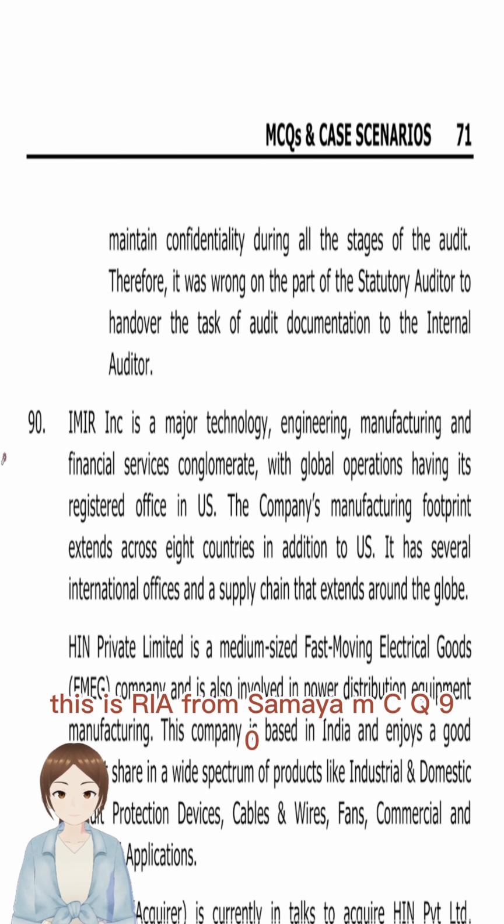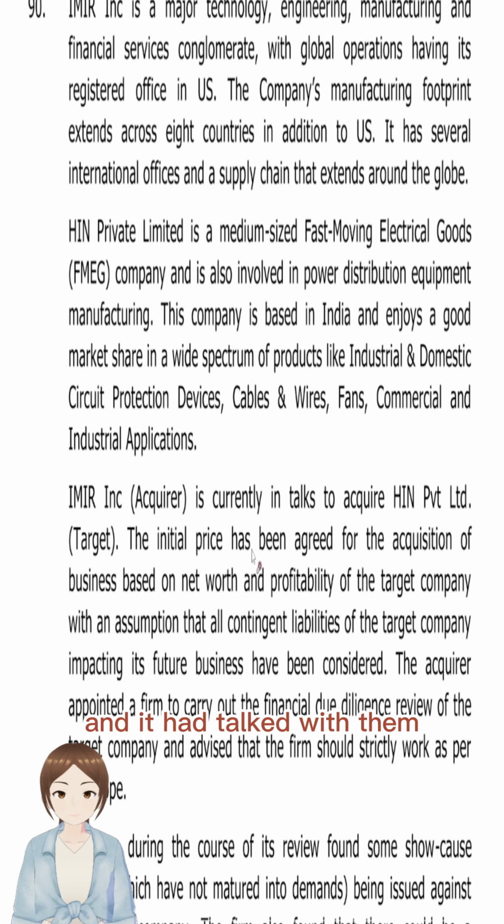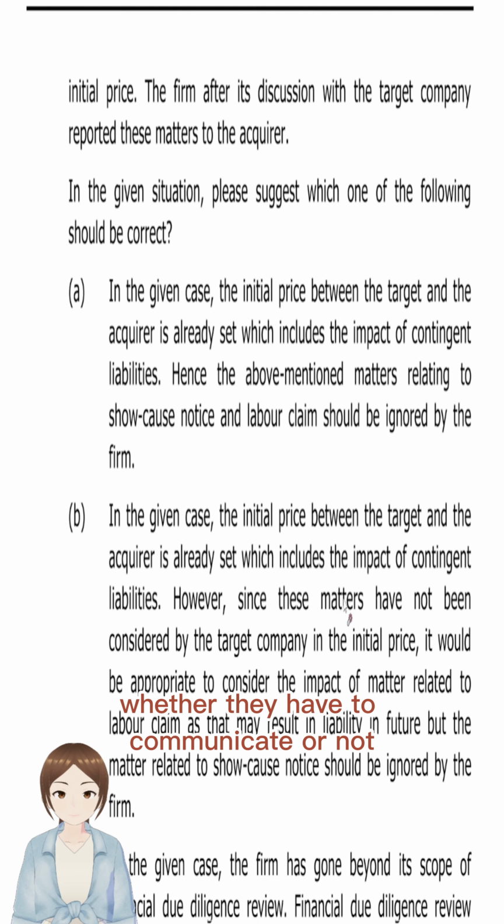Hey Samfam, this is Ria from Samaya, MCQ 90 CA Final. INC, which is the acquirer company, wants to acquire target company H Private Limited, and it had talked about the initial price. It had got a review done, and it found that there were huge labor claims and show cause notices, and they inquired what they have to do with regards to the initial pricing, whether they have to include that or not, whether they have to communicate or not.